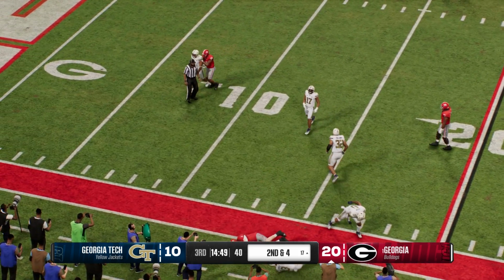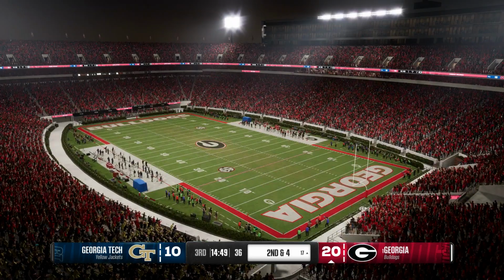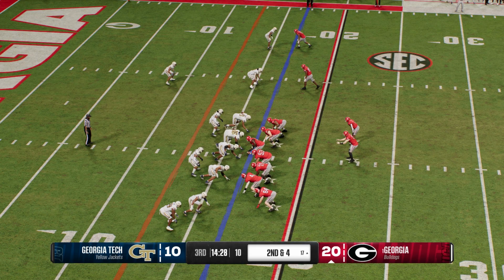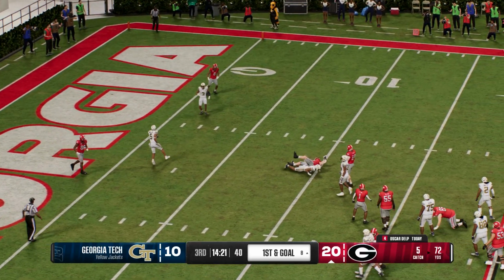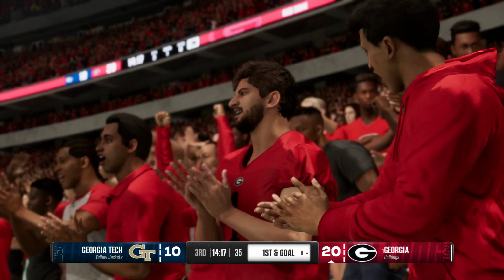Short pass finds the tight end. Heads out of bounds as a short gain on the play. Looking downfield, it's Beck. Fires it on the move. He makes the grab. Tackle is made at the 8-yard line. It'll be first and goal.